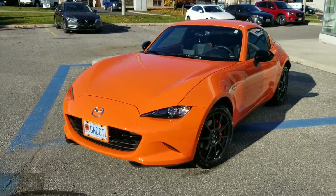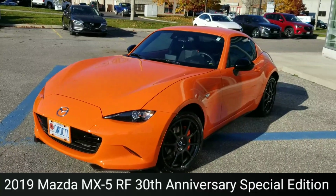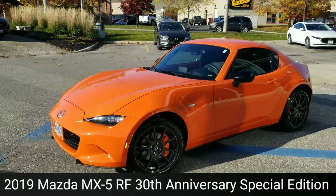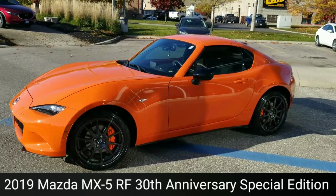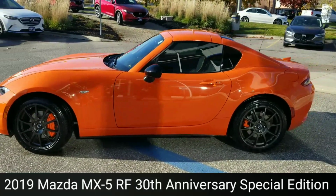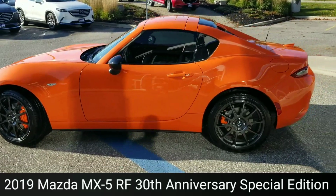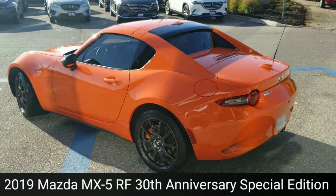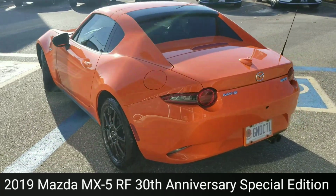All right guys, so 2019 MX-5 RF. RF stands for Retractable Fastback, so it's got the power hardtop. This is in beautiful racing orange. It's got the Bilstein shocks. It's got the Brembo brakes. Just a phenomenal car. And you can tell here, even though it's being driven on the highway, it looks fantastic.